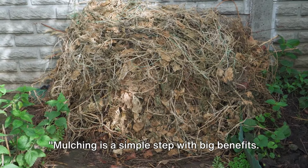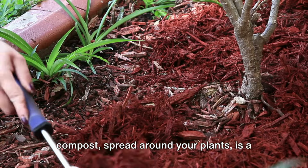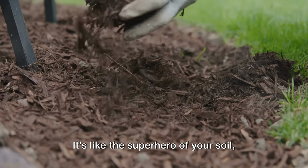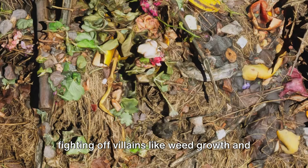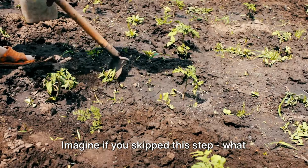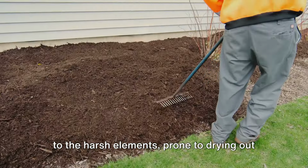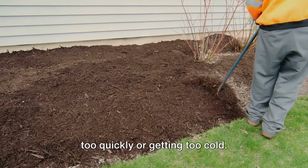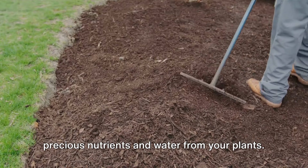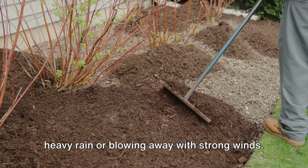Mulching is a simple step with big benefits. This humble layer of organic matter or compost spread around your plants is a powerhouse in the garden. It's like the superhero of your soil, fighting off villains like weed growth and soil erosion, while also helping to maintain soil moisture and temperature. Imagine if you skipped this step, what would happen? Your plants would be exposed to the harsh elements, prone to drying out too quickly or getting too cold. Weeds could easily invade, stealing precious nutrients and water from your plants. The soil could erode, washing away with heavy rain or blowing away with strong winds.